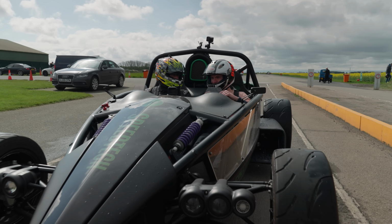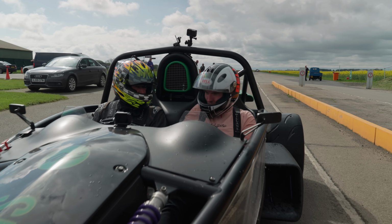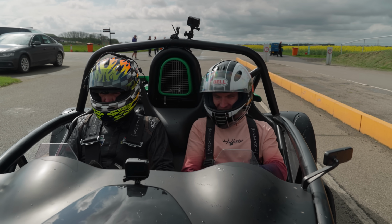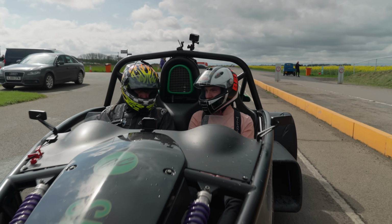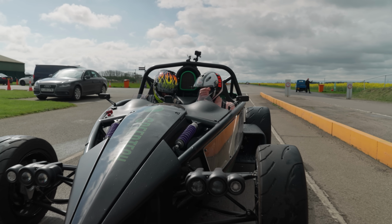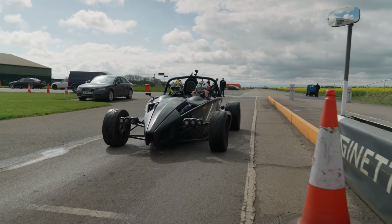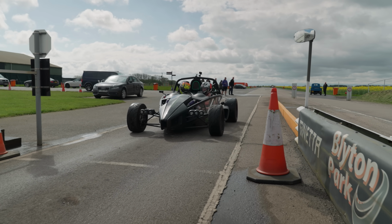Apparently this is the fastest car in Britain. Do you reckon that's true? Well, apparently you're the fastest guy in Britain. Oh, I like what you did there. Well, I'm ready. All right, let's do it. Well, I don't know if I am. I'm dressed ready. Let's see what happens next then. You'll definitely want to put the visor down, I think, for this one. That sounds advisable. All right. Don't stall it now.